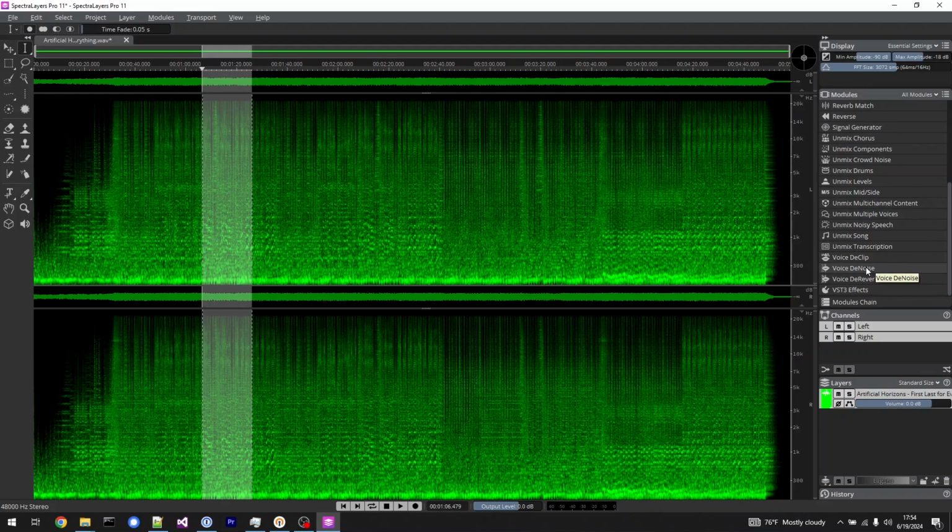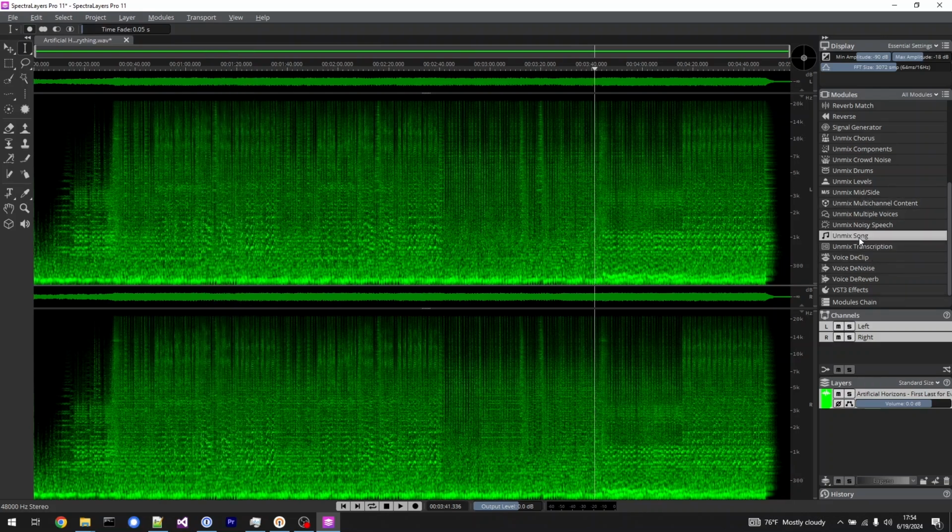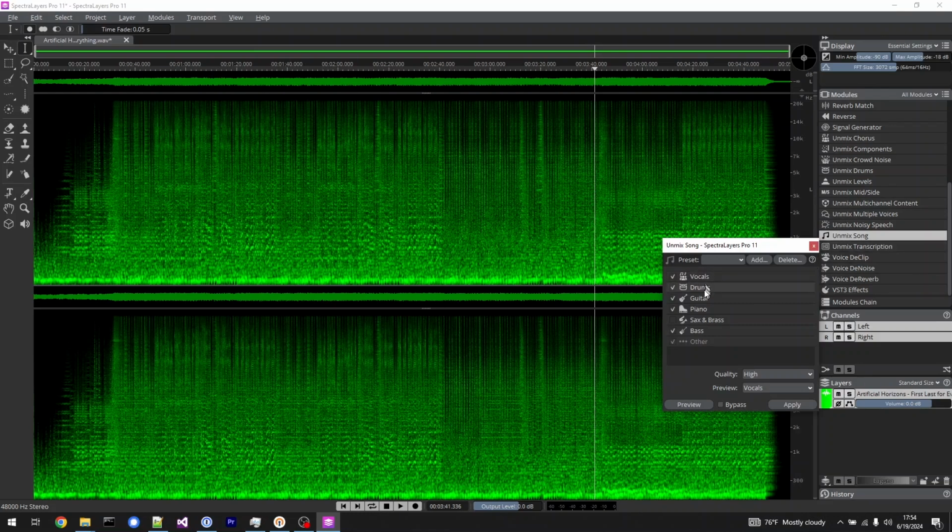It will actually learn the sound of different voices, and it will unmix them into multiple tracks, even if people are talking over top of each other. Well, let's do unmixed song. So we have vocals, drums. We don't have any guitar in there. I do have piano. I have sax and brass, kind of. I guess we have other, but I don't know what that is.